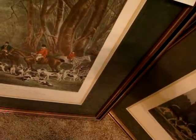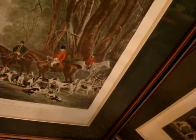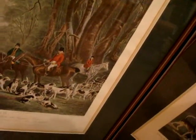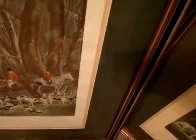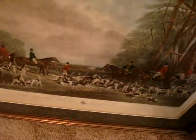This second print here, which is entitled The Meet at Blagdon, and I hope I'm saying it correctly, is an engraving by Thomas Lurton, and I'm going to pan up once again to my little post-it note here. There you are.